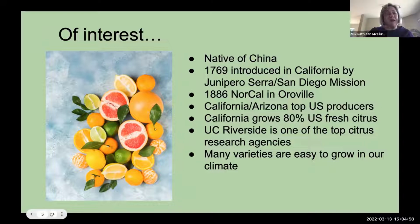By about 100 years later, they had already spread as far northward as Northern California and Oroville. We had excellent success even in Northern California. So our climate is just perfect for growing citrus. Now California and Arizona are the top producers of citrus in the United States, and California alone grows 80% of the US fresh citrus. Florida and Texas grow some of the other varieties, often used for juicing and commercial production. But for fresh eating fruit, like you see in the picture here, California is growing 80%. So it's a wonderful crop for us here.